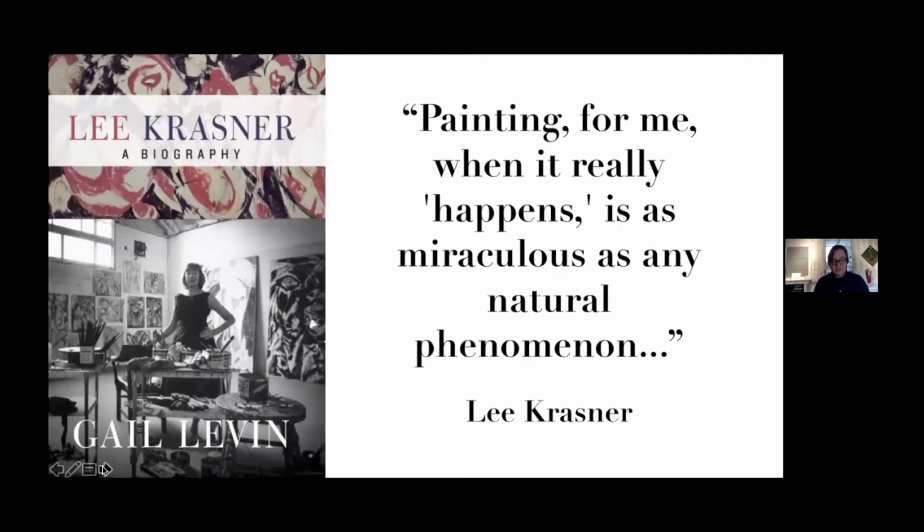Lee Krasner's wisdom, "Painting for me when it really happens is as miraculous as any natural phenomena," encourages me to be bold in my own work and fearless when I feel stuck. This is also another biography by Gail Levin, which really presents the whole history of modernism in this country and abroad. It's unparalleled.